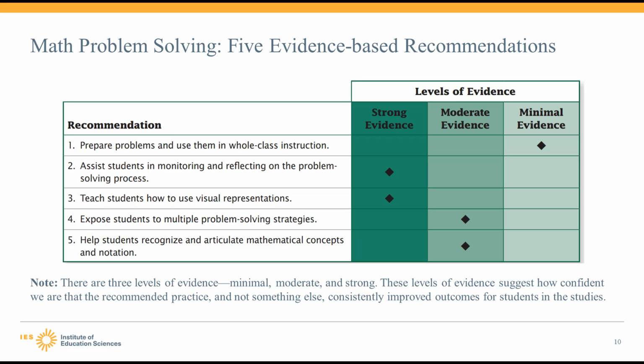Then notice the next 2 recommendations, assist students in monitoring and reflecting on the problem-solving process, and teach students how to use visual representation. The confidence there that these recommendations can improve student outcomes is high because the evidence in support of these recommendations is strong.